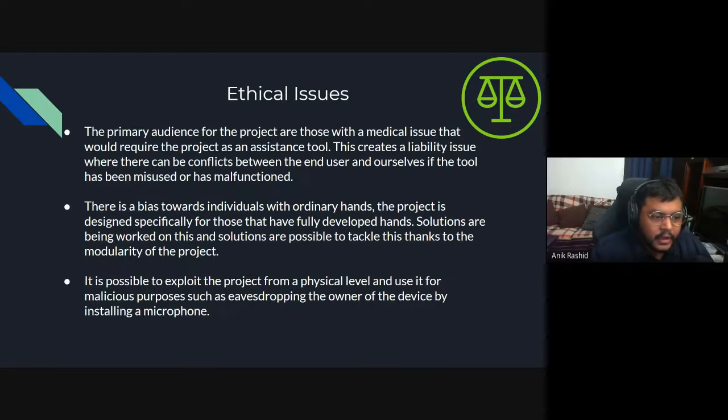And there's also bias towards individuals with ordinary hands. The project as is designed specifically for those who have fully developed hands. But because of the modularity of this, solutions are being worked on to have these things tailor made, so that it is also able to be used for these other individuals. And the last part is that you could exploit this whole thing from a physical level because, even though modularity is helping the end user, it's a double-edged sword where it can also harm the end user, where it's possible to exploit the actual project by putting your own components onto our PCB.